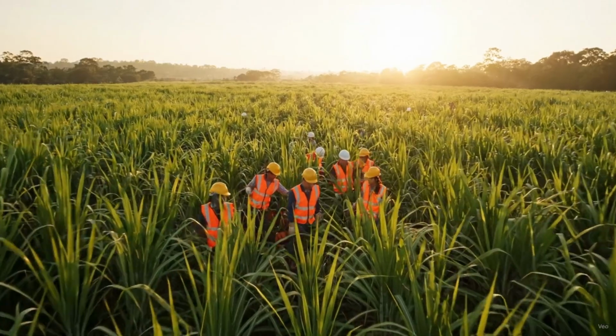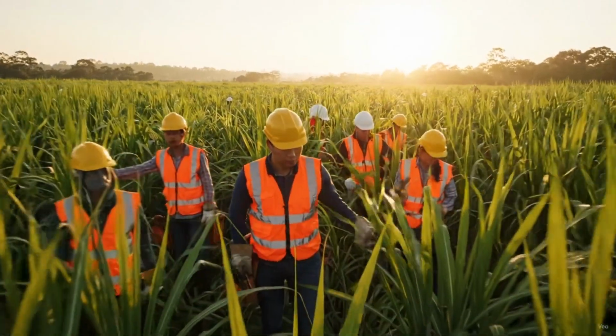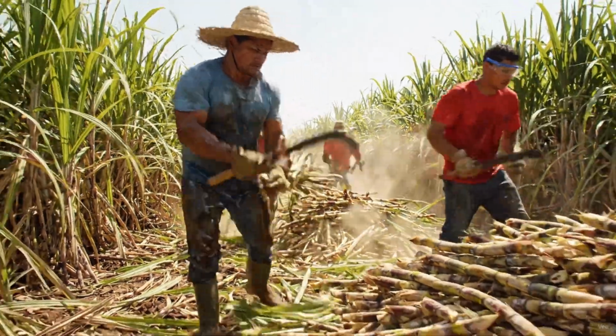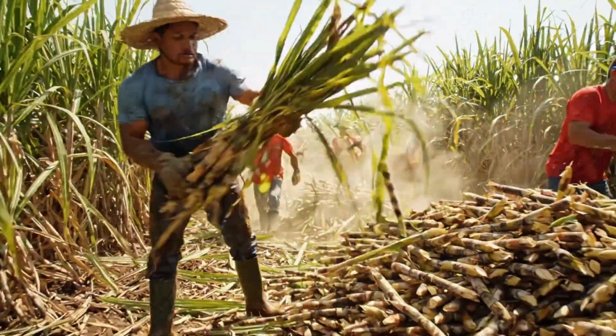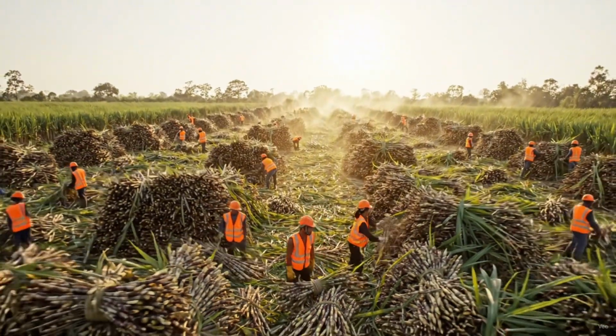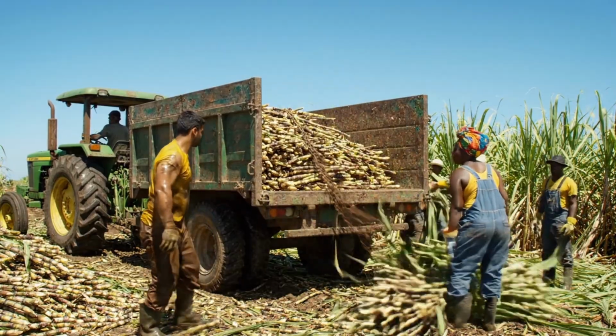At first light, the cycle of sugar begins in the endless cane fields. Strong hands and sharp blades bring the tall cane down one by one. It is gathered with care, ready for the next journey, on the back of heavy machines.